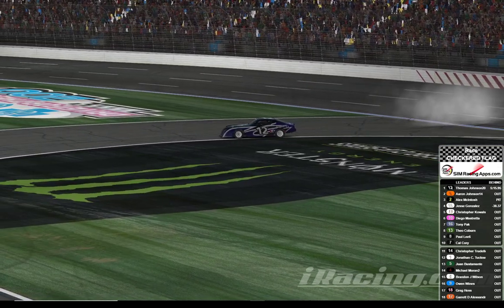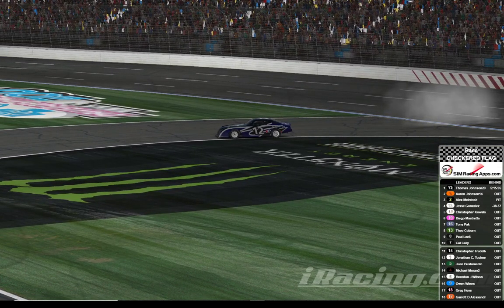What a crazy finish from Charlotte Motor Speedway. A big crash with 1 lap to go takes out 9 of the top 10 cars, and it puts Aaron Johnson, who'd been running 11th, into position number 2.